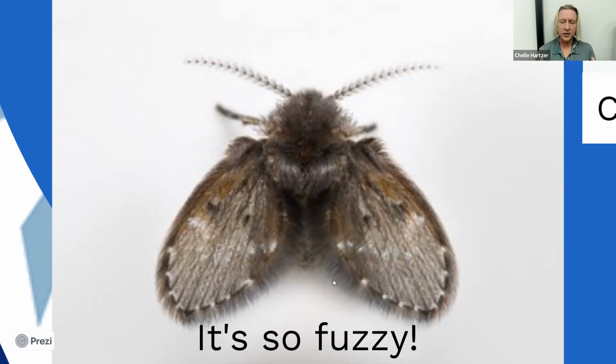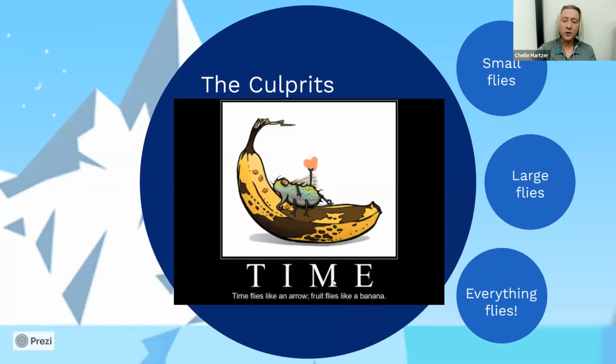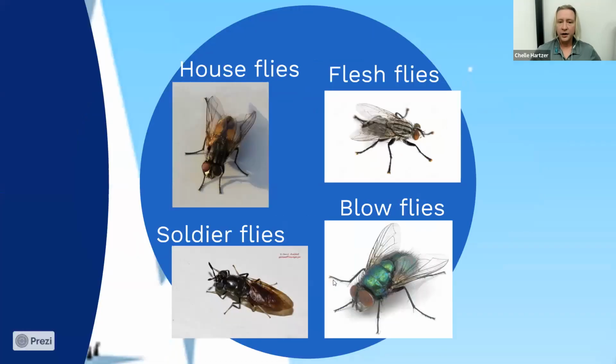But I've mentioned that all these, the decaying fruits and vegetables, drains, sewage, you can see that there's always going to be that component of moisture there. So then for our large flies, we have a couple more. Again, it's hard to say what kind of flies you are specifically going to have in your facilities, so I've taken the most common here.